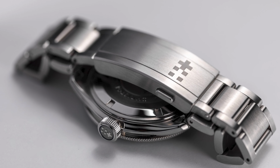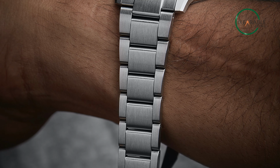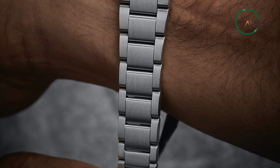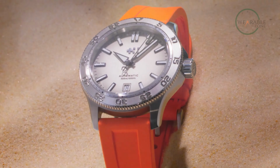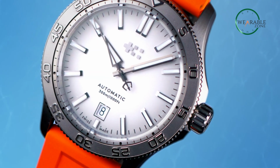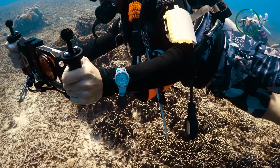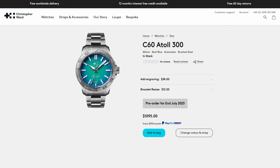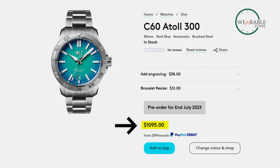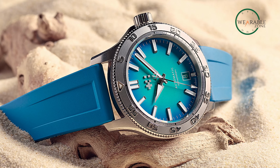Alongside, you'll get Christopher Ward's next-gen bracelet that comes with an improved micro-adjustment mechanism that allows adjustment up to 10mm, including a quick-release system. As a timepiece that embodies the very spirit of the ocean itself, Christopher Ward made sure the C60 Atoll 300 displays an unparalleled level of craftsmanship and performance that brought them global recognition. You can get your hands on the C60 Atoll 300 for $1,095 from the Christopher Ward website and of course selected authorized retailers. So that was our 2 cents on Christopher Ward's C60 Atoll 300.